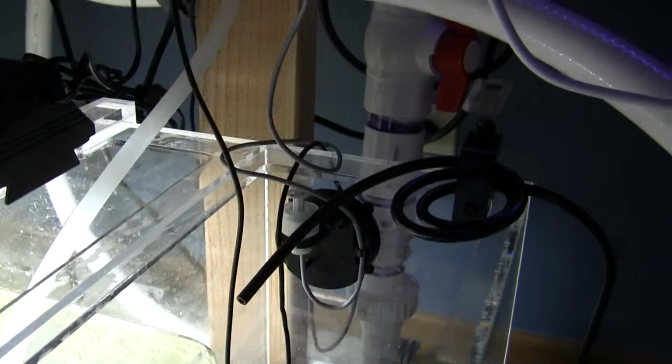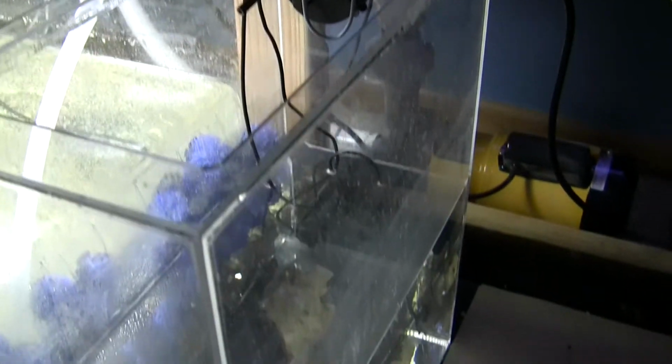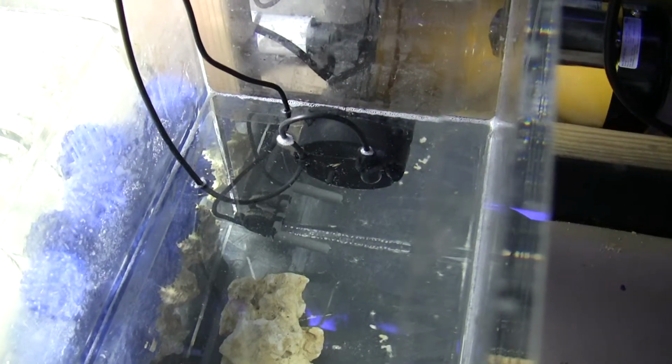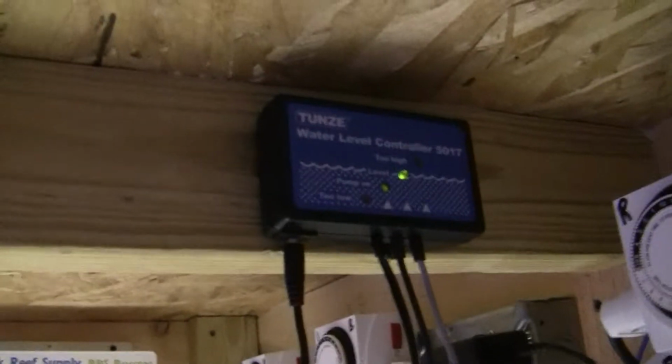This part here is actually an alarm. I can show you what it does. You kick it up, it'll make that alarm for you, so that you can tell everybody that, hey, water's too high, what's going on, go figure it out. And there's the eye down there. Here's the controller for it, and it works out pretty good.